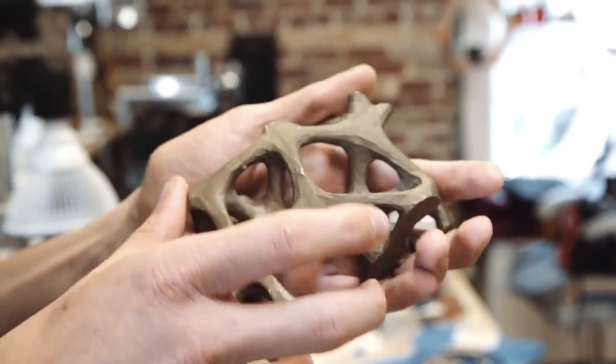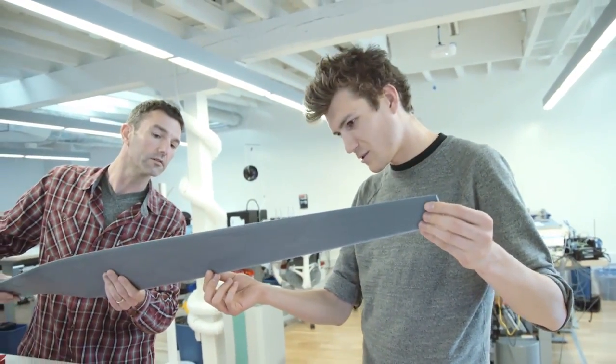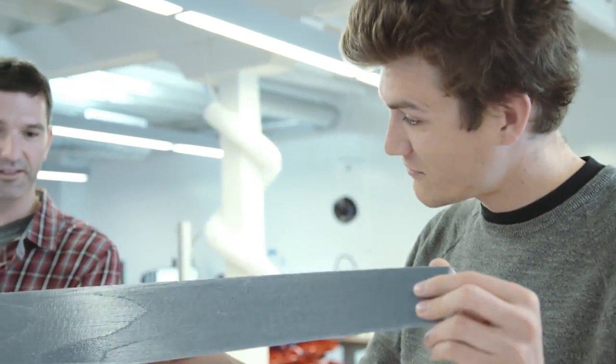My experience is really with traditional manufacturing, so machining or injection molding, and it can be days, weeks, months before you actually see parts in your hand. So it's fun because what we're working on now, you design a part that morning, and that afternoon you can have the part in your hand.